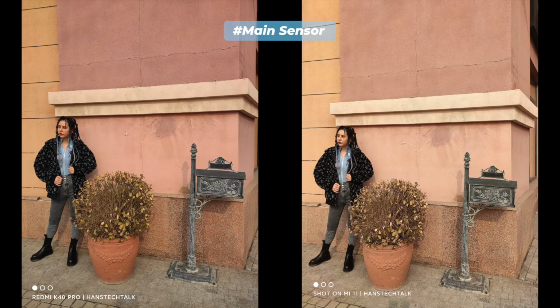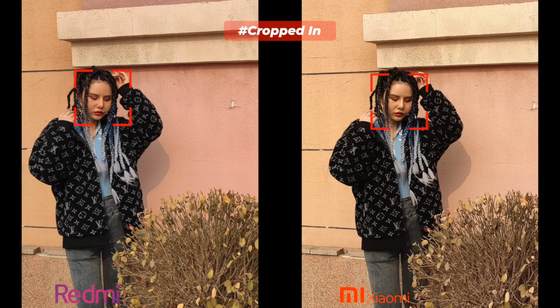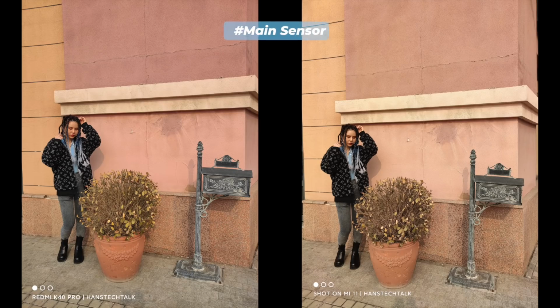Now the most important part for me is details and shadows, because while editing you cannot add details. In terms of details, surprisingly K40 Pro is well ahead. It even processed more textures with sharpness, and side by side, Mi 11 photos rather look a bit soft.